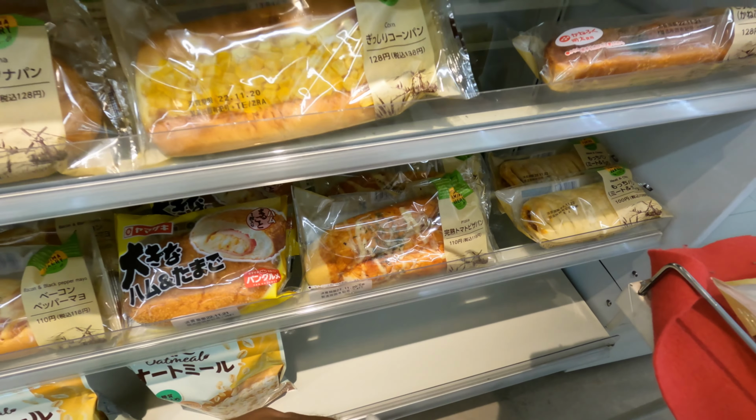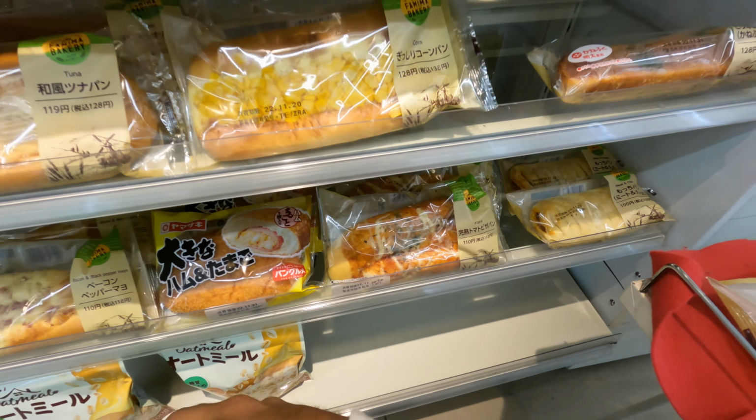This pizza bread actually looks pretty good. A bacon, egg, and cheese, but the Japanese way. And then they have shrimp, hot dogs coming out the bun, bacon, egg, and cheese again, just noodles and bread. Very, very odd. Behind me, drinks are kind of the same.